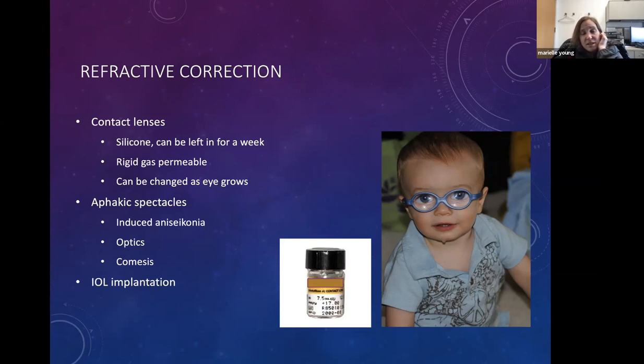These contacts are nice because I usually just have people leave them in for a week. Even after surgery, I don't have them take them out for a month. I think it's just better to have it in all the time than taking it out at night. They do get protein deposits on them. Bausch and Lomb does not recommend you clean them with anything.